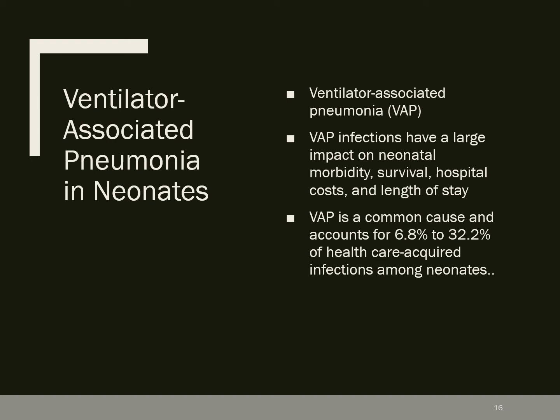Ventilator-associated pneumonia has a great impact on the morbidity and survivability of the babies in the ICU. It also costs the hospital a lot of money and increases their length of stay. VAP is a very common cause of infection in the NICU, and they estimate that anywhere from 6.8% to 32% of healthcare-acquired infections among the neonates is caused by VAP.